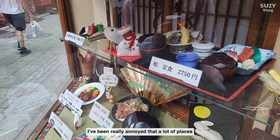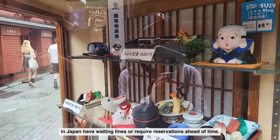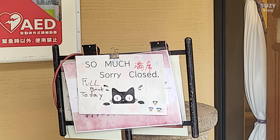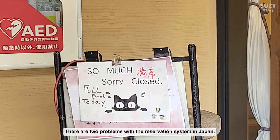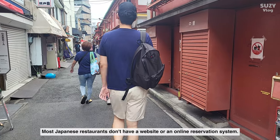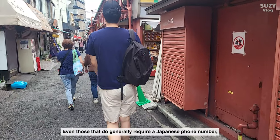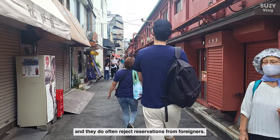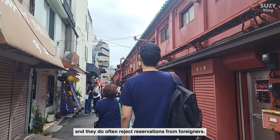I've been really annoyed that a lot of places in Japan have waiting lines or require reservations ahead of time. There are two problems with the reservation system in Japan. Most Japanese restaurants don't have a website or an online reservation system. Even those that do generally require a Japanese phone number, and they often reject reservations from foreigners.